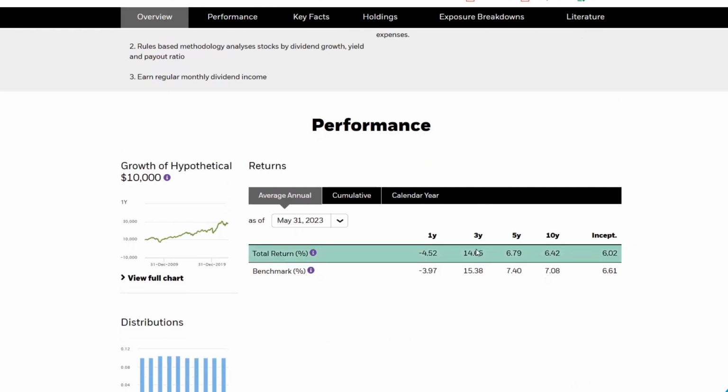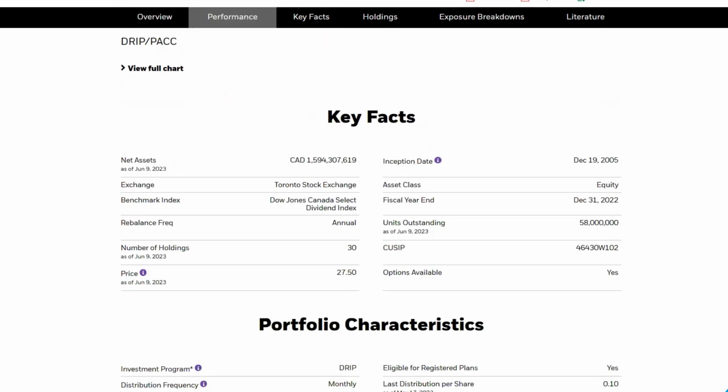Its return, 3-year annualized, is at 14.6%, 5 years annualized return of 6.8%, 10 years annualized return of 6.4%, and annualized return since its inception, which was quite some time ago, back in 2005, is at 6%.